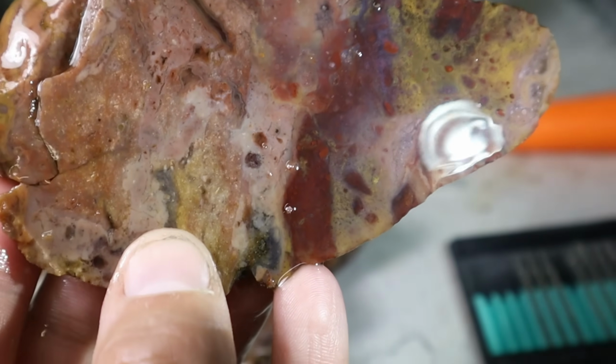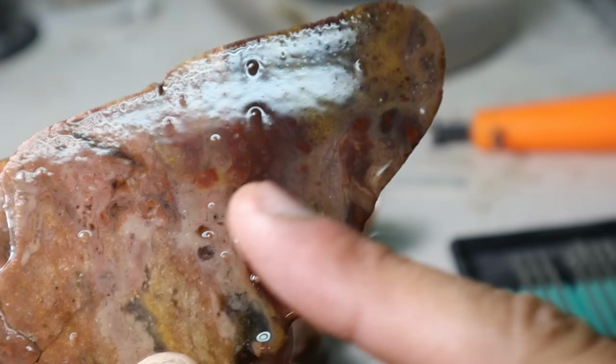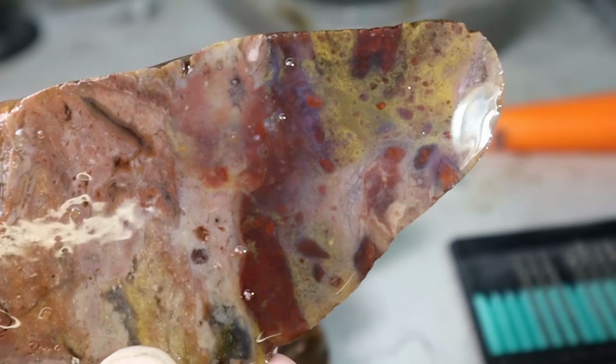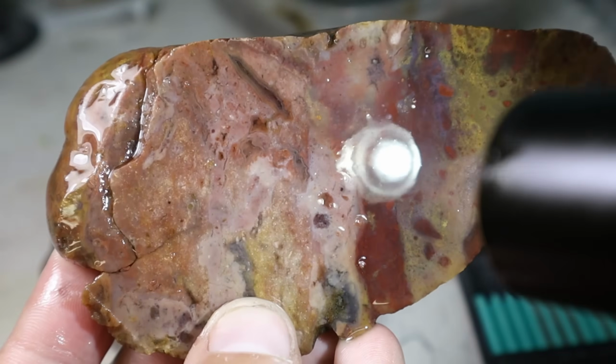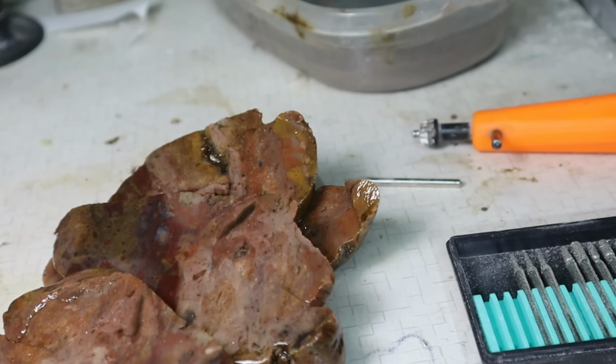I don't know what is up with that. It feels like lately we've been getting jaspers where it's half and half. Half typical red and yellow, and then the other half is like weird quartzy fortifications. It's just strange. Well, that was anything but a dud, I'd say, if I do say so, and I do.